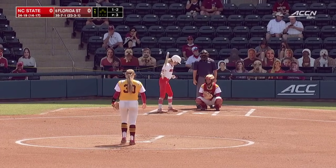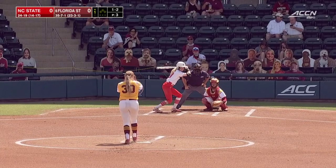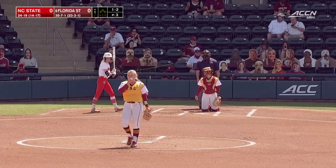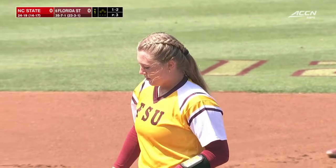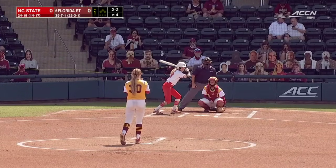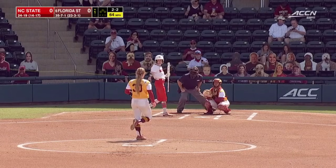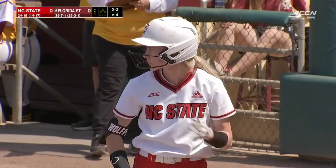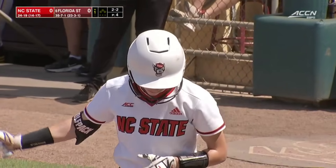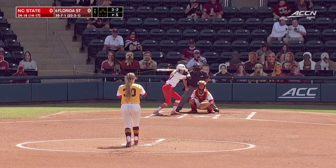1-1 the count, make it 1-2. Redshirt junior out of Charlotte, North Carolina. All-ACC second teamer and all-tournament team member back in 2019, the last full season of softball. And the ACC Player of the Week back on March 9th.